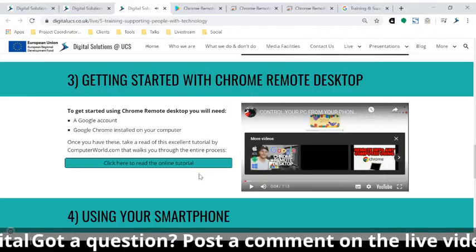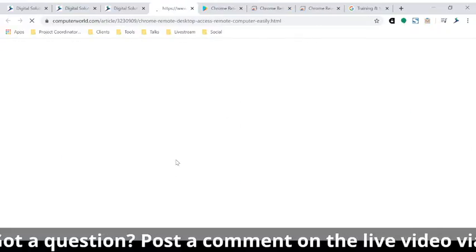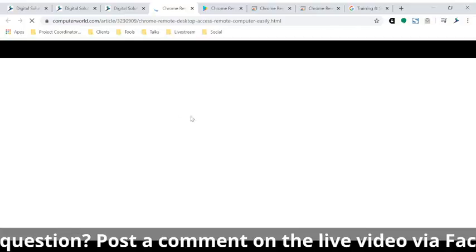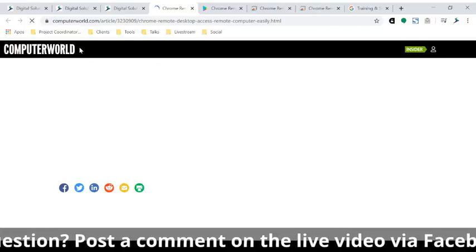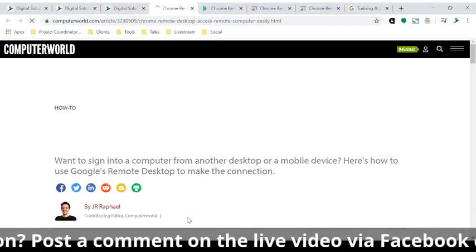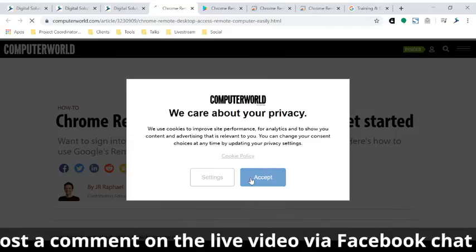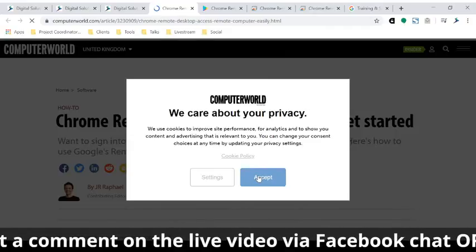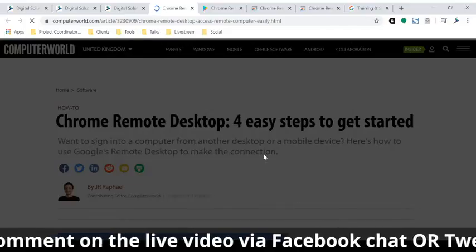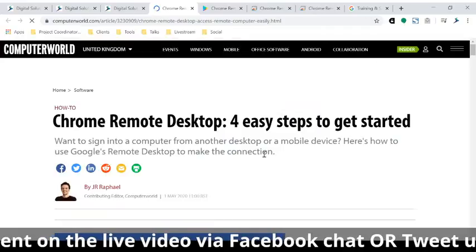And then also there is a complete online tutorial which you can access by clicking the button over here. And again, this article isn't written by us. It's written by a website called computerworld.com. But it's really nice. Google themselves do have, let's just accept that, guidance notes. To be honest, though, when I was looking through them, I found that this article was actually really, really straightforward, well written, and just walks you through the whole process.